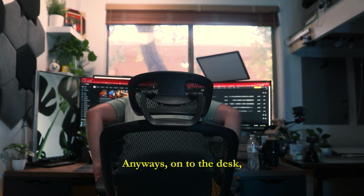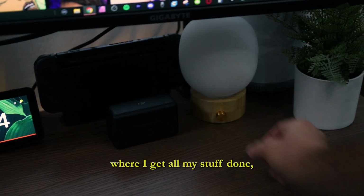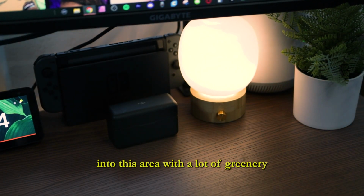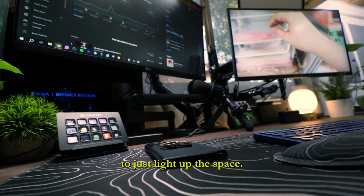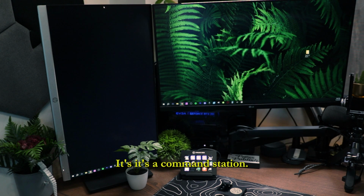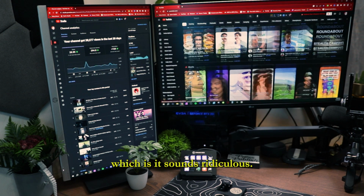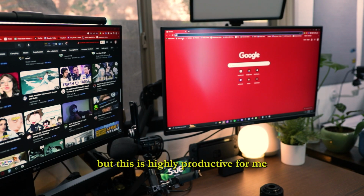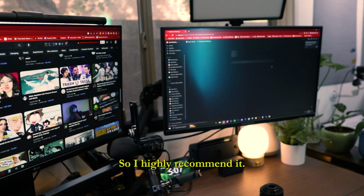Anyways, on to the desk, the main feature of this whole place, because this is where I get all my stuff done. I really tried to bring a lot of light into this area with a lot of greenery. This is where I watch videos, make videos. It's a command station. And as such, I have 3 monitors, it sounds ridiculous. I do know how crazy this is, but this is highly productive for me, and it's been very useful in the long term, so I highly recommend it.